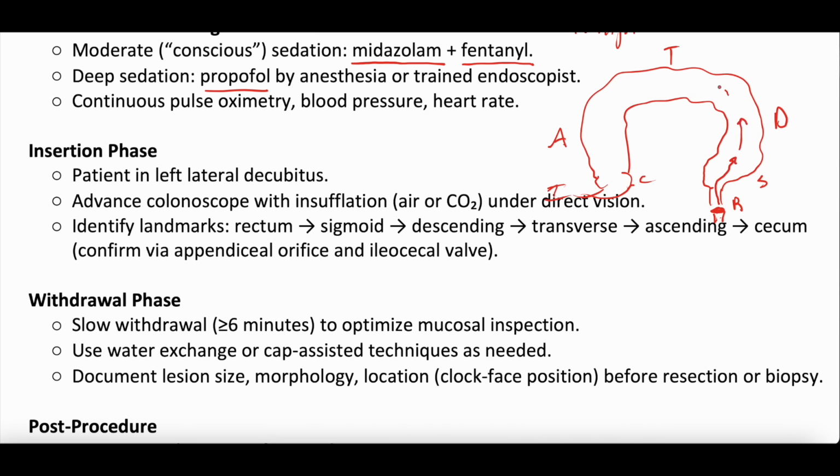into the descending colon, into the transverse colon, into the ascending colon, into the cecum. And they do direct visualization. They then withdraw it, and the withdrawal phase is deliberately slow, where they're pulling back the colonoscope, and they're doing it so because they're looking at the mucosa again. A lot of times greater than 6 minutes is recommended.